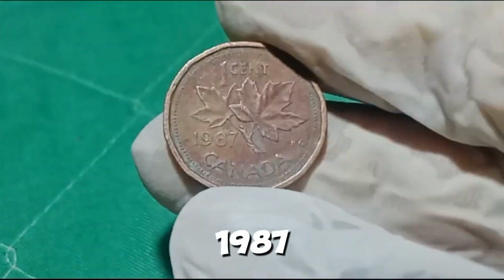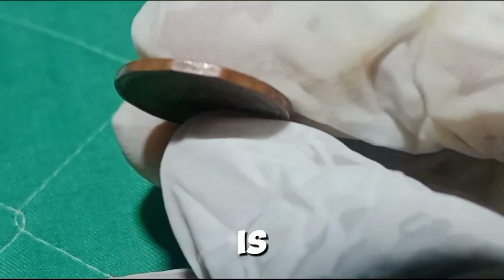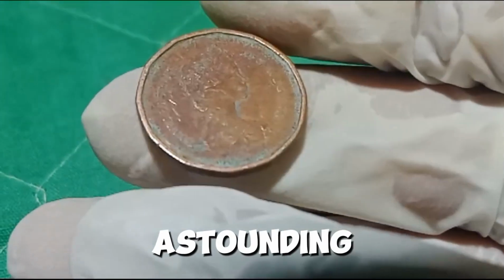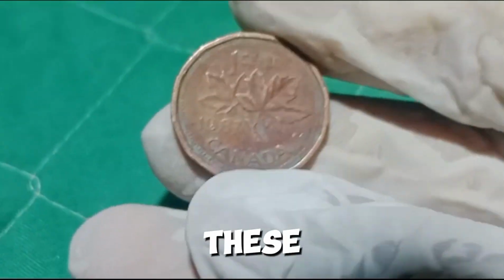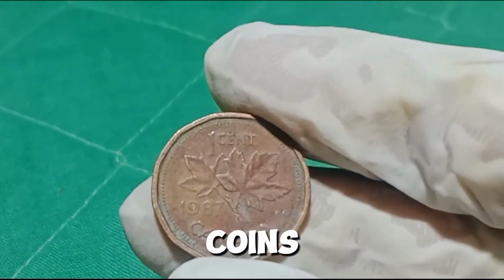The 1987 1-cent coin was produced by the Royal Canadian Mint, which is responsible for creating all of Canada's circulation coins. That year, the Mint produced an astounding number of pennies. Around 784,476,000 of these coins were struck. That's nearly three-quarters of a billion coins.